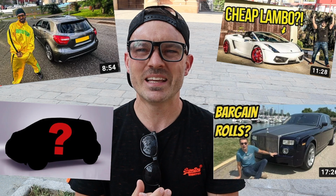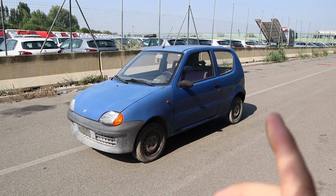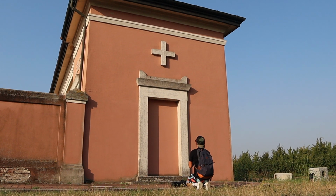What's just the cheapest car? €1 car. Officially, it's officially a €1 car. Hello everyone, say hello to Lucia. 800 kilometers A to B through the Alps, over the Alps. Yeah, easy, right? Right, Lucia? Please, can you get me home, please?